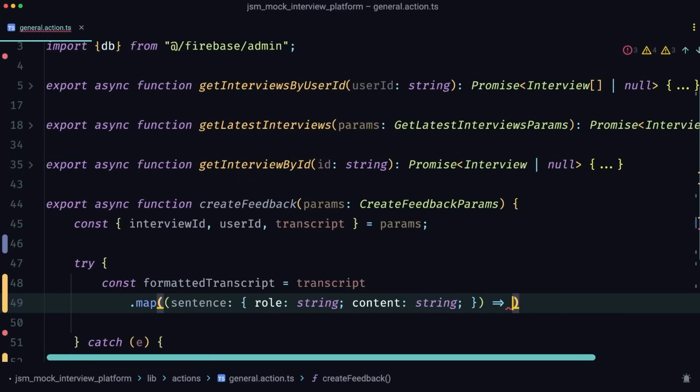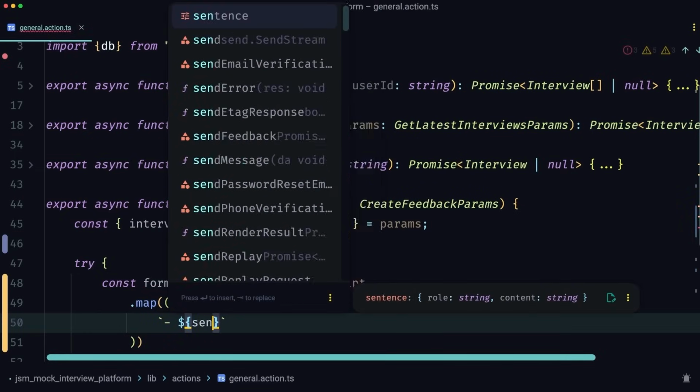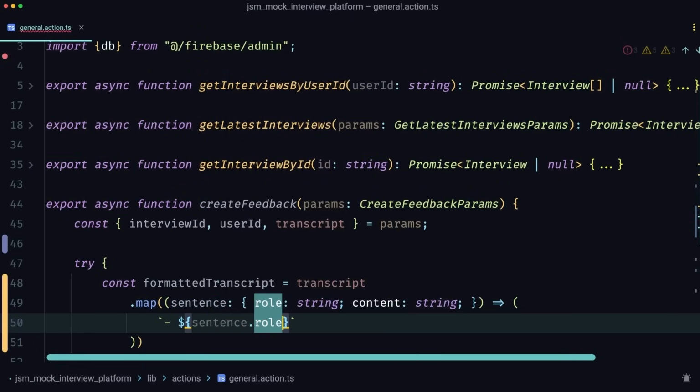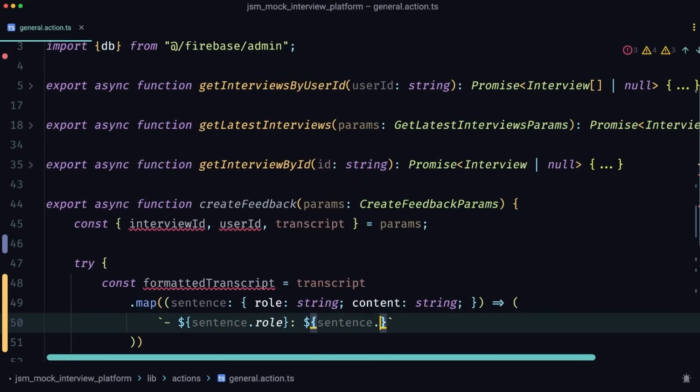And then for each one of these sentences, we can return a template string where we start with a dash, so we'll have different bullet points. First, we show a sentence dot role. So this is like admin or AI or interviewer or interviewee. And then we say what that person had said by getting it from sentence dot content. And then we can render a new line at the end.